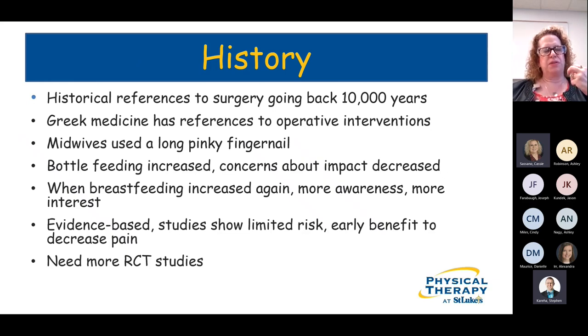Midwives, when they would go from house to house and deliver babies, used to keep one pinky fingernail long. And when they would smack the baby on the bottom and make the baby cry, if the tongue didn't lift and there was a visible frenulum, they would take that long, sharpened pinky fingernail and slice through the frenulum. However, as bottle feeding increased, concerns about the impact decreased.